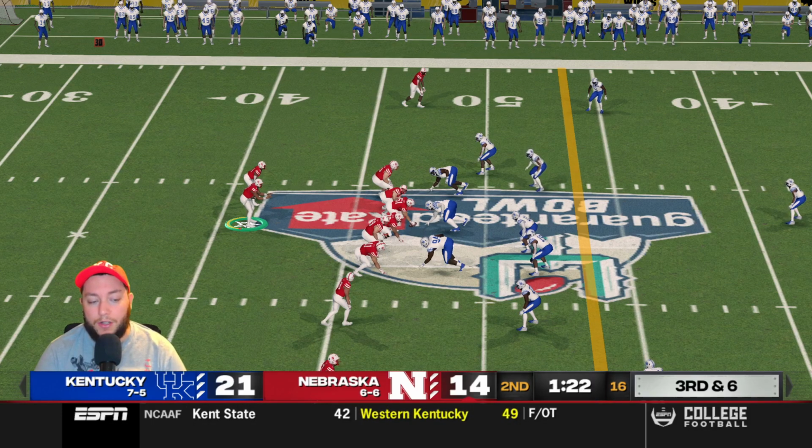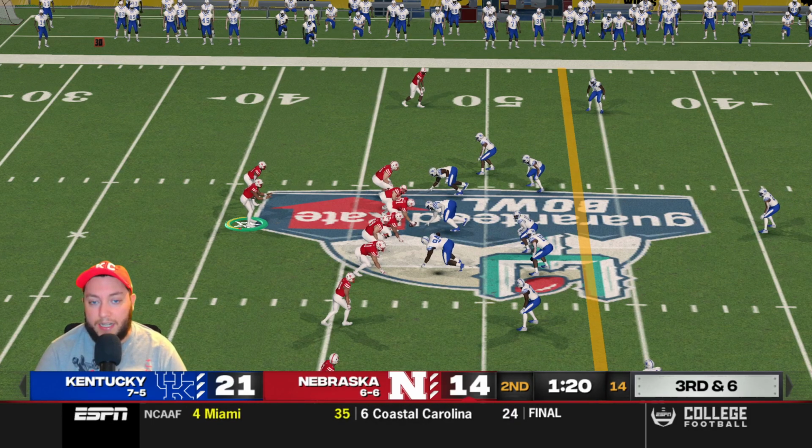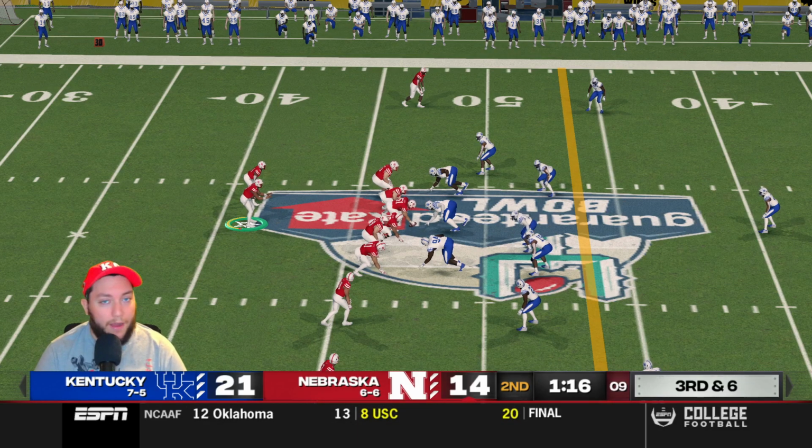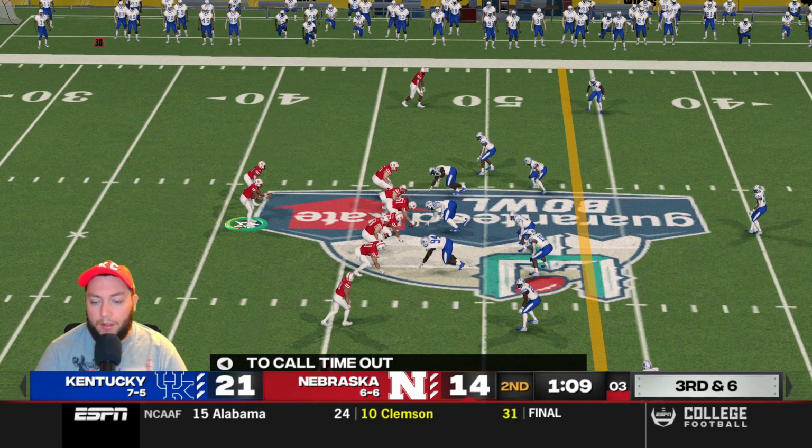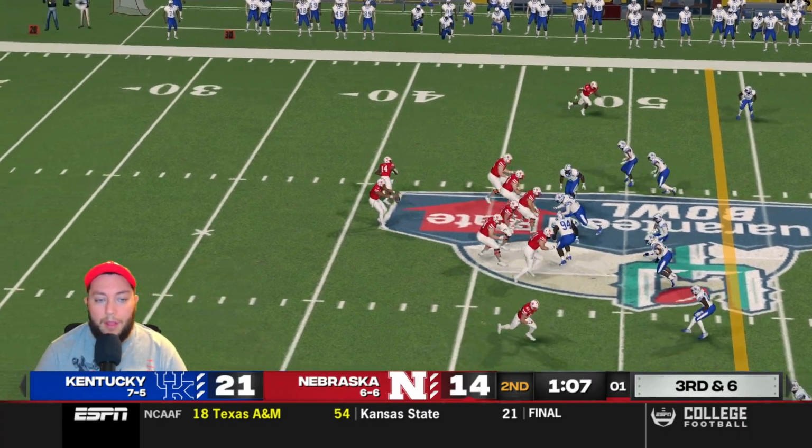They need to get this conversion if they're going to try to keep in this game, because the defense is not going to get any stops. They're already down by 7. If they go down by 14, that's hard to come back from. Looks like they're going to let some time run off the clock here. If they don't get the 1st down, they don't want to leave Kentucky with a lot of time. So 1 second left on the game clock, and they're going to snap it.